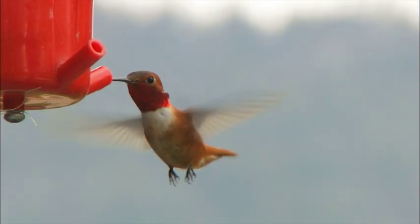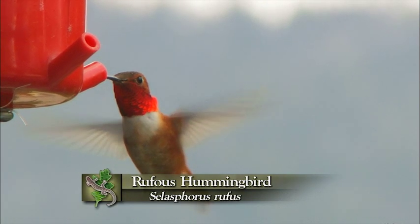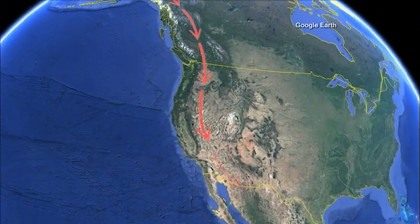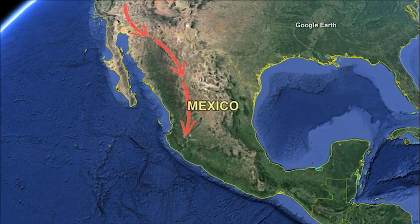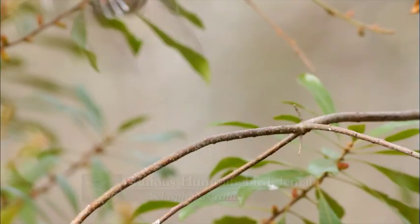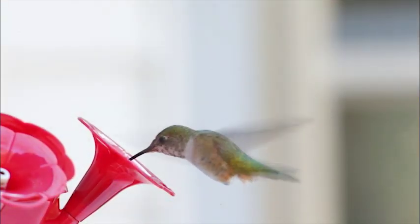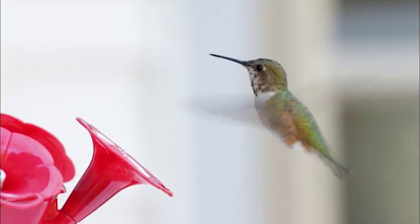When it comes to migrants, the tiny rufous hummingbird is the champion, moving from Alaska all the way to the tropics. This is the longest distance migration, in proportion to body size, of any bird in the world. Given their popularity, you would think that we would know exactly where and when these birds migrate, but we're still learning. It turns out that if you leave your feeder up in the winter here in the southeast, you might get a surprise visitor, like this one in Clarendon County, South Carolina.